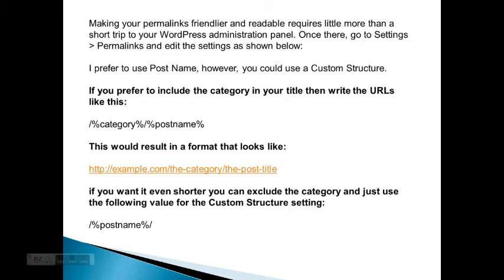Making your permalinks friendlier and readable requires little more than a short trip to your WordPress admin panel. Once there, go to Settings, Permalinks, and edit the settings as shown below. I prefer to use post name, however you could use a custom structure. If you prefer to include the category in your title, then write the URLs like this: /%category%/%postname%/. This will result in a format that looks like this: example.com, the category, and the post title. If you want it even shorter, you can exclude the category and just use the following value for the custom structure setting, which is just /%postname%/.